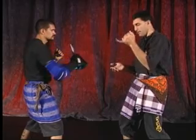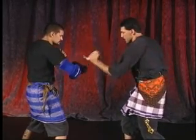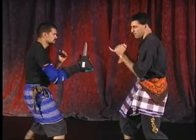Imagine it as a little trampoline. You hit the trampoline and it bounces back. Strike and return, strike and return, strike and return.